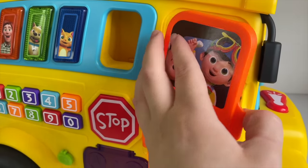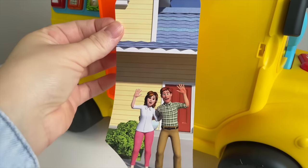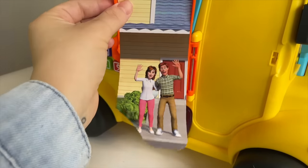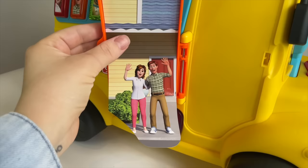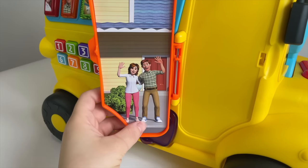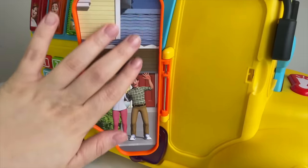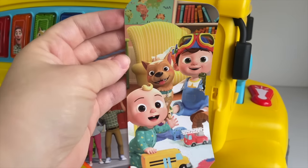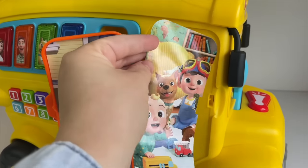Now let's open. Let's put Mom and Dad waving on the orange door. And at the yellow part, we're gonna put JJ, Tom Tom, and Pingo.